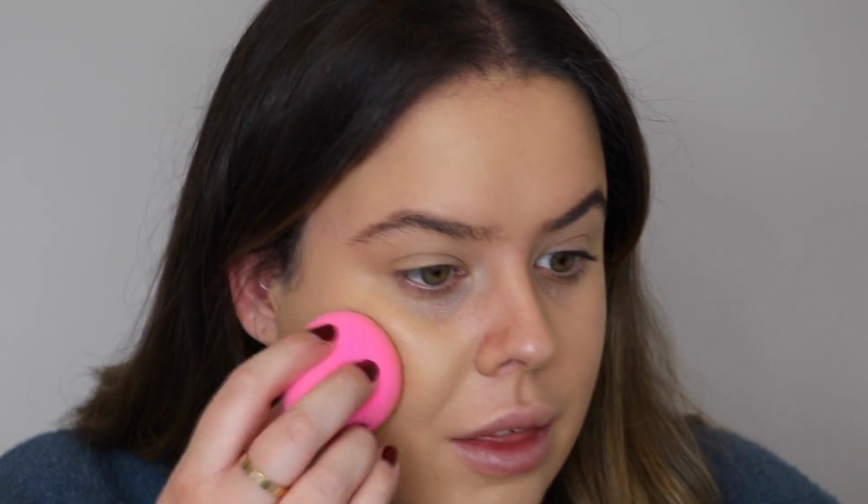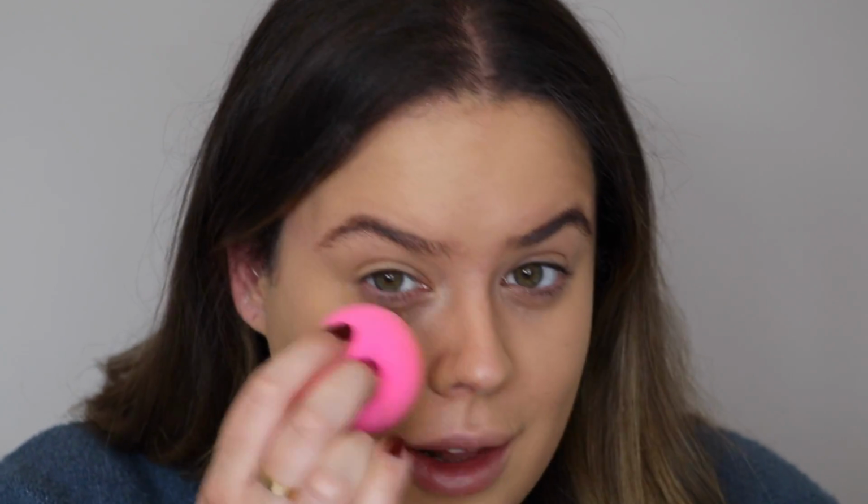put fragrance in a foundation when in this day and age we're trying to make everything unfragranced so everyone can wear it. And I think that if you have sensitive skin or allergies, or you're just not a fan of fragrances, then you're not going to like this. Personally, I don't mind it.